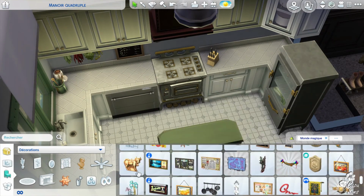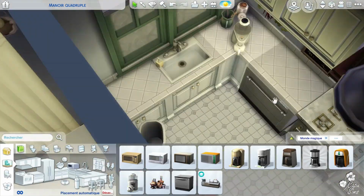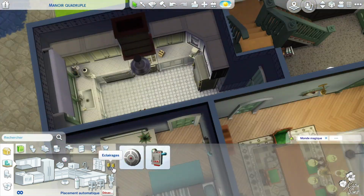And now again decorating, putting some cluttering and stuff in the kitchen, which ends up being really nice, I think. It's a beautiful kitchen.